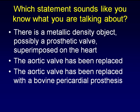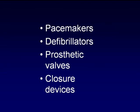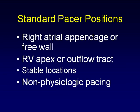But if you use the first thing, then nothing else in your report is going to sound like you know what you're talking about. It'd be like the radiologist who dictated there ain't no nodules in their lungs. Might be technically correct, but where's your credibility? So I would encourage you to be as specific as you can, if for no other reason than to increase your credibility.